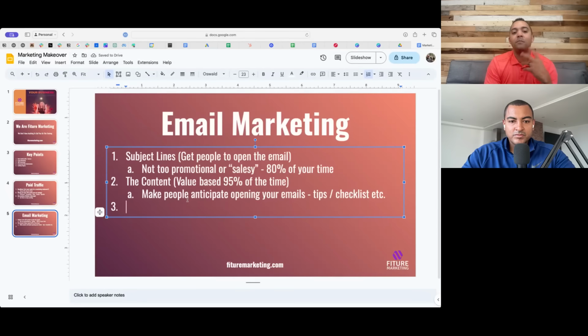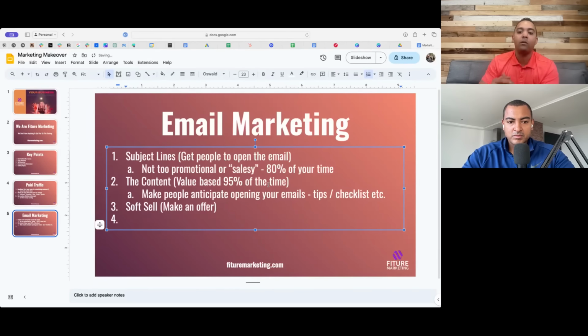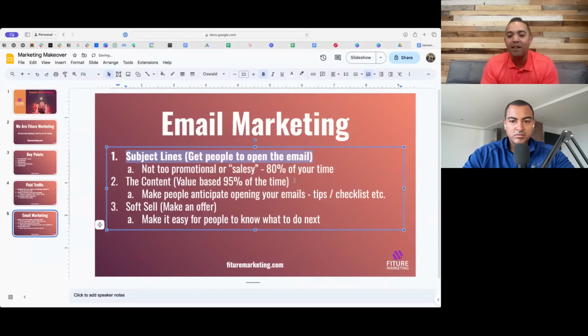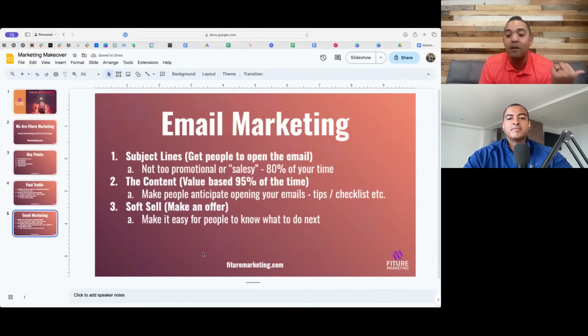And then the third piece is make sure you have a soft sell. Okay. So at the end of all your value based emails, have a soft sell that says, hey, book a call. Hey, click here and download this, or check out the website, or read another blog post and then contact us. But what that does is it allows you to let them know they can reach out to you, they can visit your website or do something, but you're not slam dunking it in their face to where they feel like, gosh, you're just constantly selling me something, and then eventually want to unsubscribe.